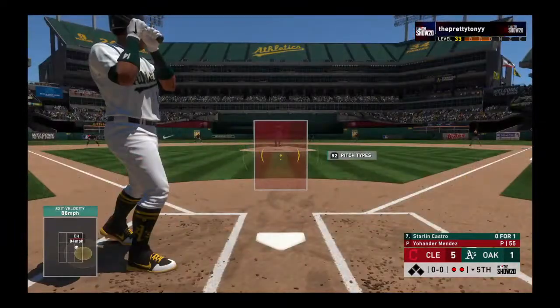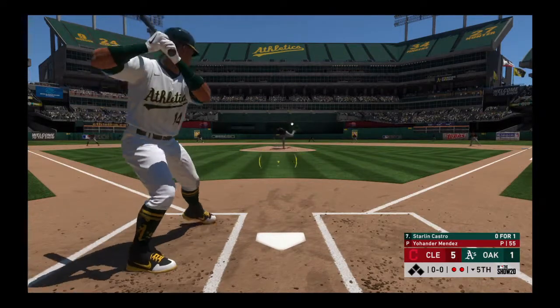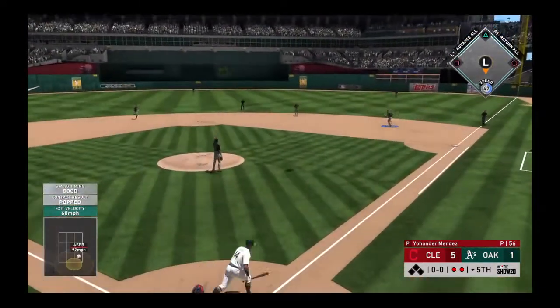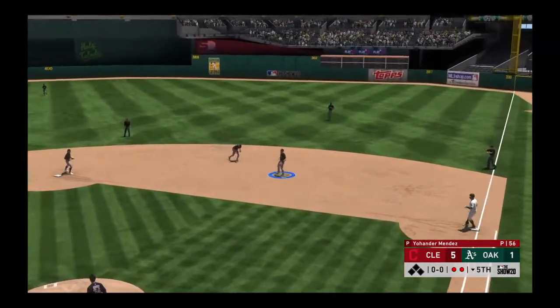Into the box, Starlin Castro. He's 0 for 1 after grounding out in his only trip to the plate so far. Popped up. Moran has a play, and that ends the inning.